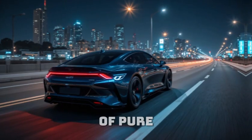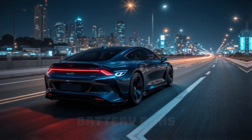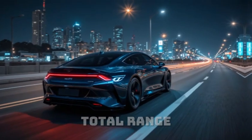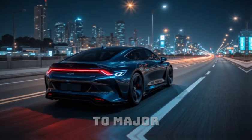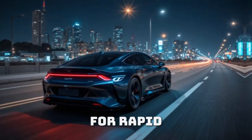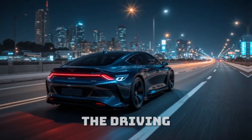Pop open that door, and you're not just getting into a car anymore. You're stepping into what genuinely feels like the first-class cabin of a flagship airline. I'm not being dramatic here. The ET9 welcomes you with not one, not two, but 4 massive digital displays. There's this curved, wraparound driver screen that makes you feel like you're piloting a spacecraft. Then you've got this enormous center touchscreen that gives you control over absolutely everything. Seat temperature? Check. Climate zones? Obviously. But here's where it gets interesting.